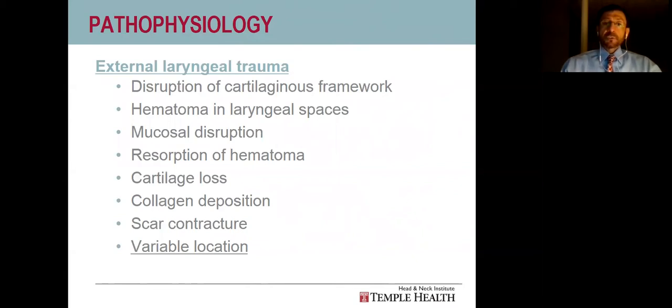So as a result, when you lose the cartilage, what replaces it? It's collagen. And then you get scar contracture. Collagen is one of the main components of scar. And because the trauma can be anywhere, the location of the stenosis can be anywhere. It's going to be a variable location.